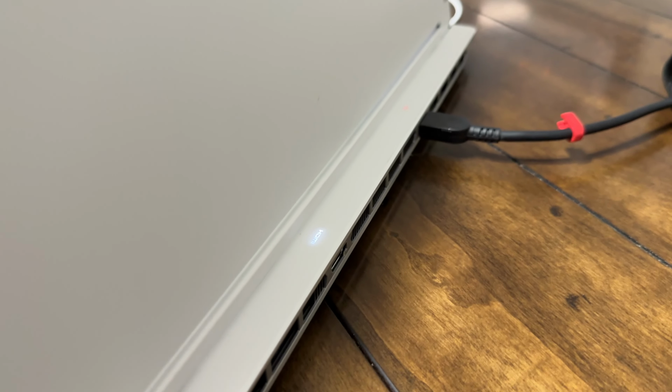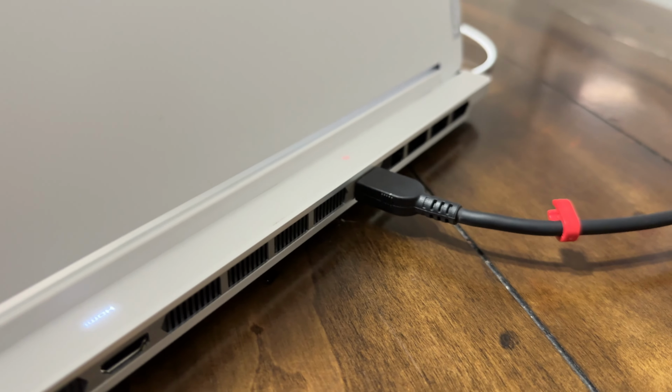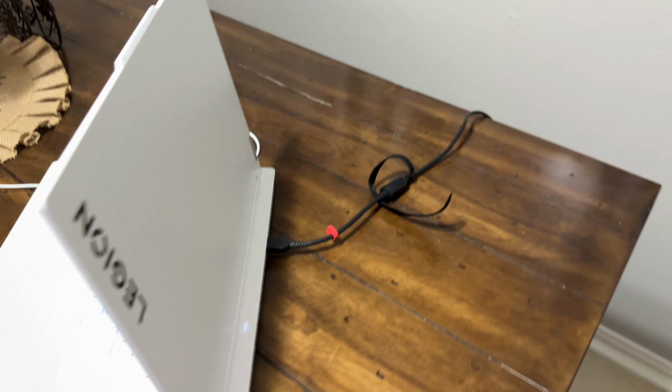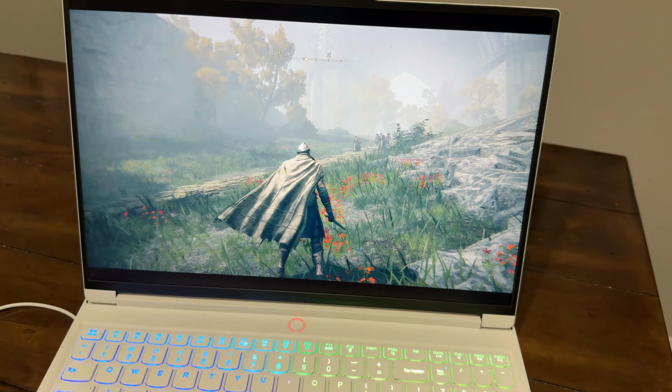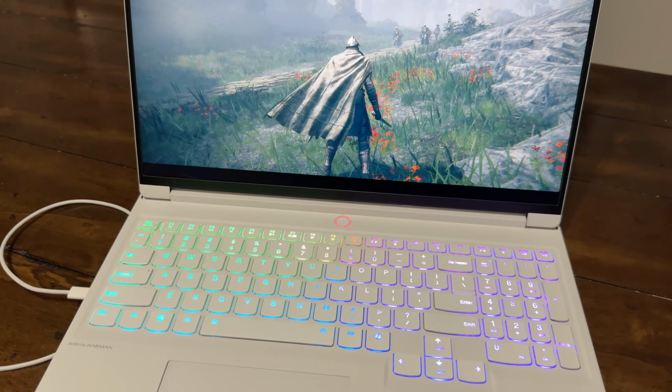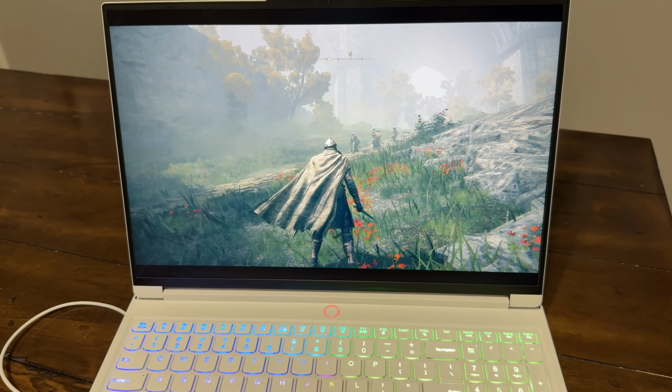The way the fans are nowadays, it mostly sounds like air as opposed to a loud fan noise. So here we have it, and this is with the phone back here, more like listening distance. You definitely hear it, of course, but I think it blends into the background when you're playing games. And if you have a headset on, you definitely don't hear it.